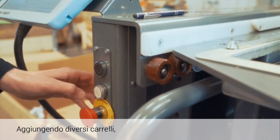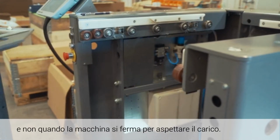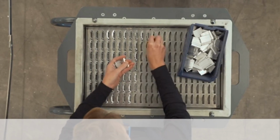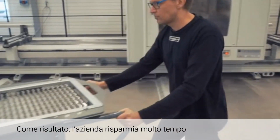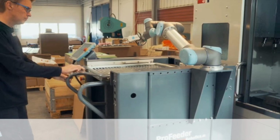By adding several movers, the operator can stack the components when it suits him, and not when the machine stops and waits for load. As a result, the factory saves time. The implementation went incredibly easy. After only a few days of training, they were ready to start, and it was just plug and produce.